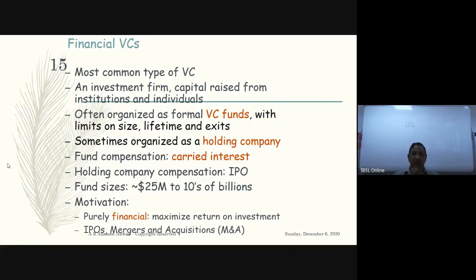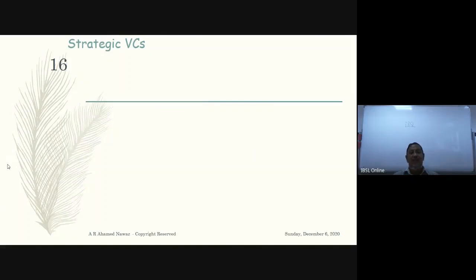Motivation is purely financial: maximum return on investment through IPOs, mergers and acquisitions later on. The company can be merged with another company or take over another company, through acquisition, and get a return. That's the motivation, purely financial. So maximize return on investment by IPOs, mergers and acquisitions. Then come the strategic venture capitals.